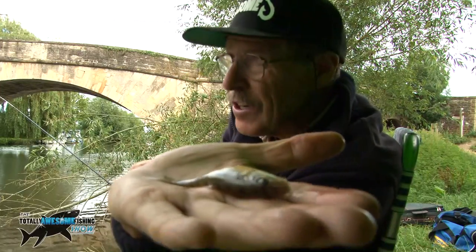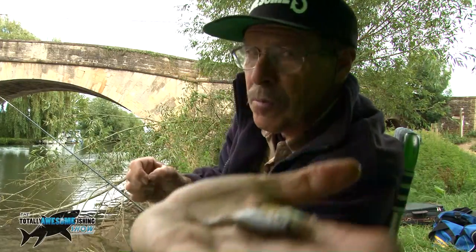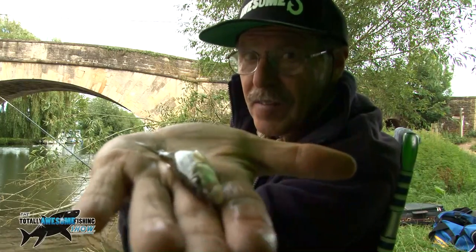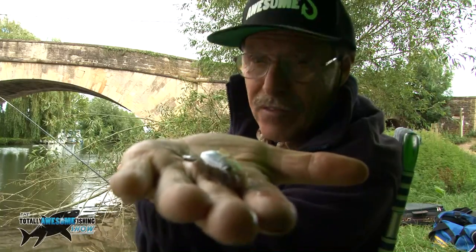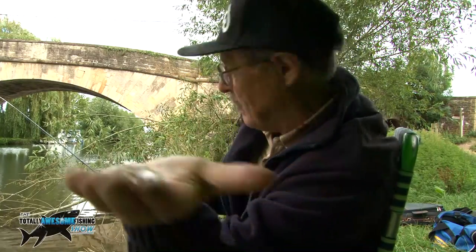Years ago I believe we used to eat them. We mustn't go there, we mustn't put the idea into some people's heads, must we? I shan't be eating it. It's a nice British fish. It's going back in the river. Via the keep net now, of course.